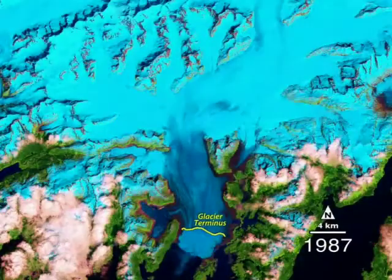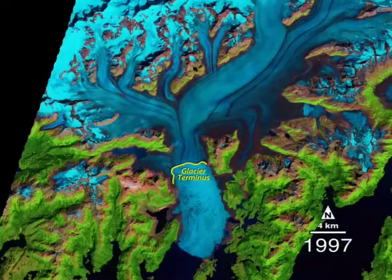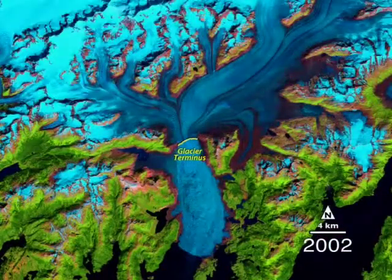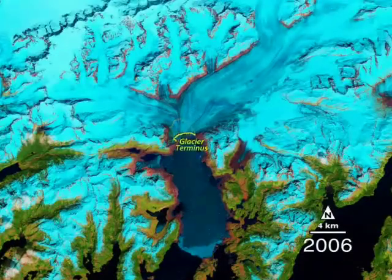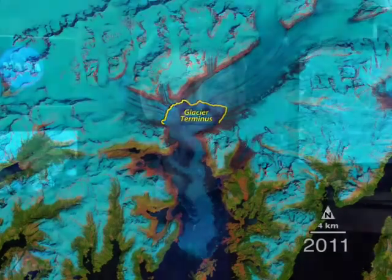glaciers in particular are one of those areas where we don't have other observations from the field. This sequence shows you the Columbia Glacier in Alaska, and that yellow line marks the terminus as it recedes over time. So changes, especially in these remote Arctic and Antarctic regions, are something that Landsat data provides in a way that nothing else could.